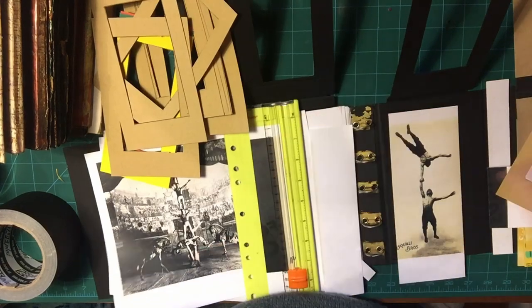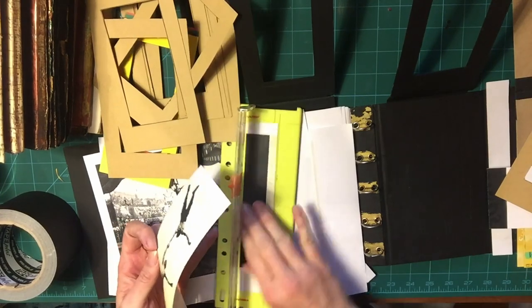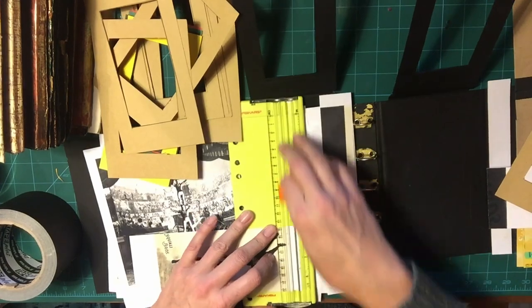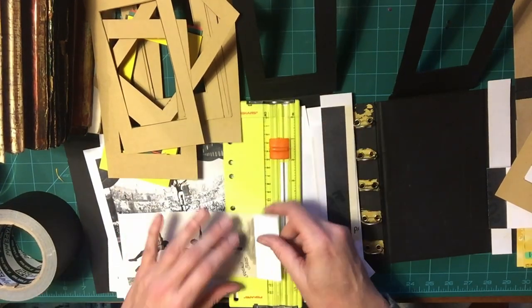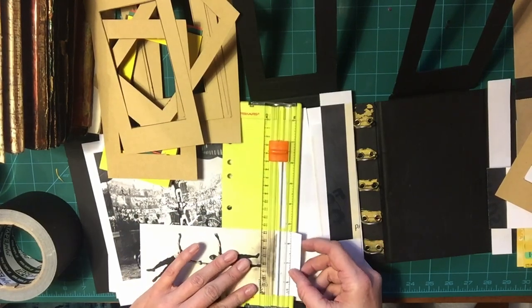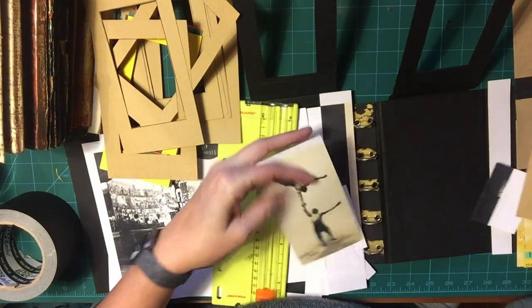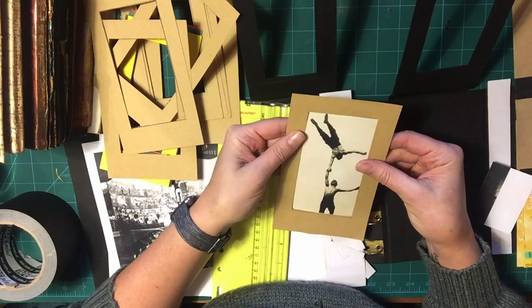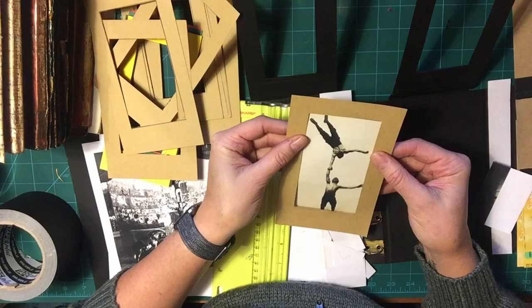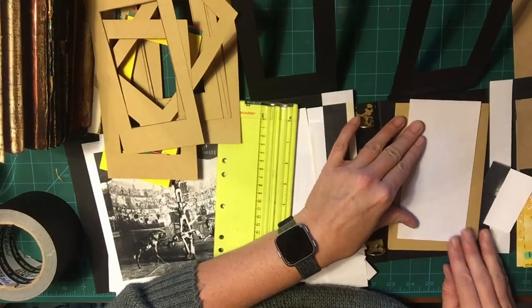Okay, so we can cut off a little bit of the top of this. Absolutely the bottom, because remember we can't even see his feet, so we know that that fits okay. All right, now I probably should have left a little bit more space on the sides, but I didn't, and that's unfortunate, but we will make it work.